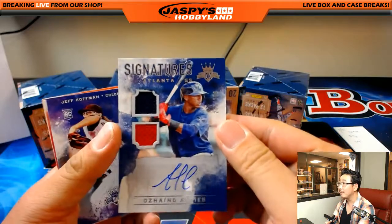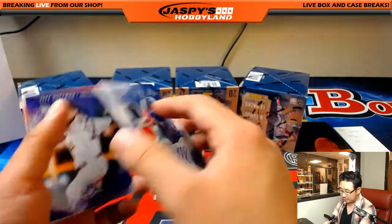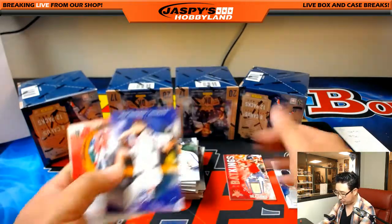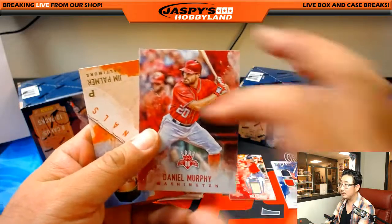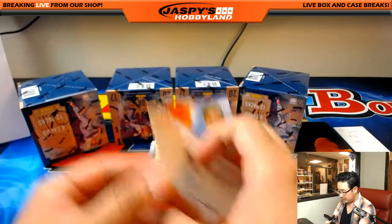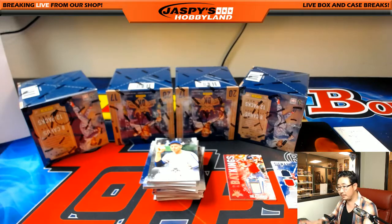And oh, that's a hit. There you go. 275 out of 299. Two color dual relic. Ozzie Albies for the... Oh, there. Oh, oval this way, maybe. There you go. So that goes to the Braves, this one right here. That's Big Boys 007.